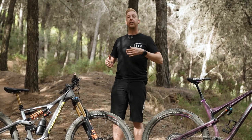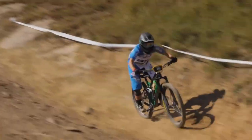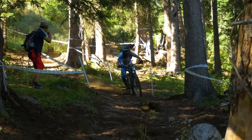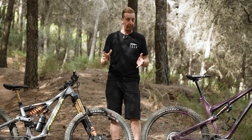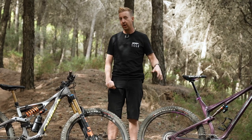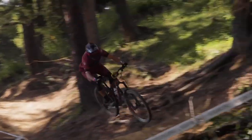The thing with anti-squat is, if you have more anti-squat, you can actually have a harsher suspension action. With less anti-squat, you can have a much more active platform. So it does vary between the bikes, but the trail bikes are typically built for efficiency over anything else, whereas the enduro style bikes are built for outright capabilities on rough terrain.